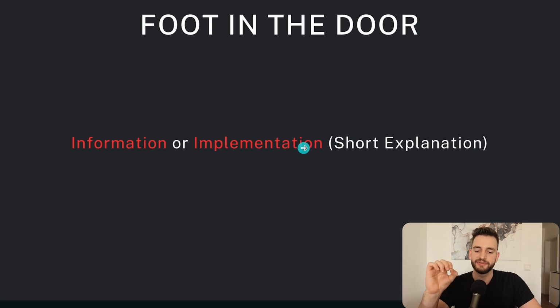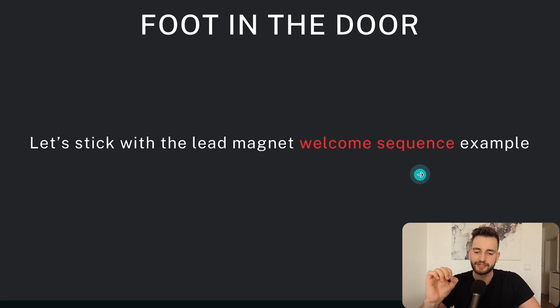And the second one being implementation, meaning you already act on the information and you create the thing for them up front. So basically it has to be useful, tangible implementation, like writing a full welcome sequence for them that they can just take and put into their email service provider. Something very straightforward and easily implementable. That's a very brief explanation on what you can do in terms of delivering value.